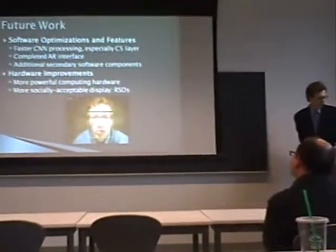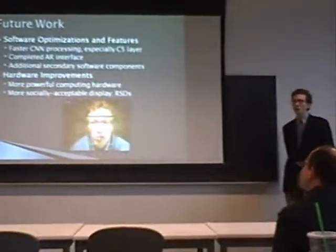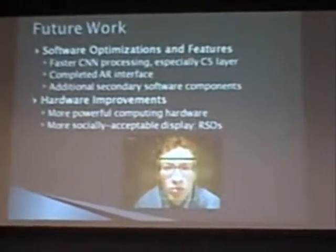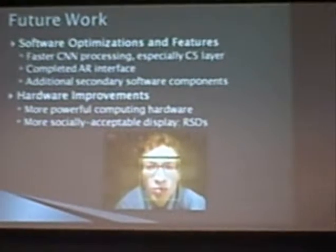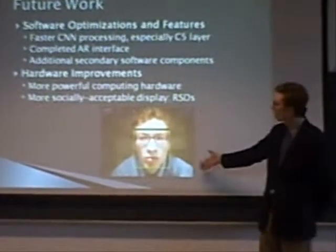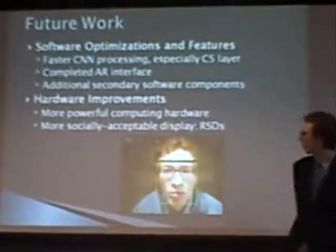As far as future work, in software optimizations, I'd like to speed up the C5 layer of the CNN, which, as you saw, took 70% of the total processing time. I'd like to complete the augmented reality interface to provide more data to the user and look something like this. I have the time, maybe other information necessary here, battery and connectivity information on the top.